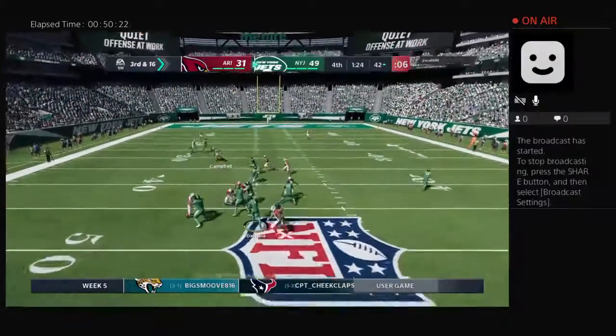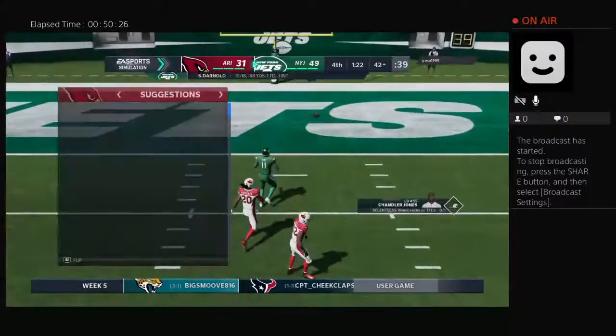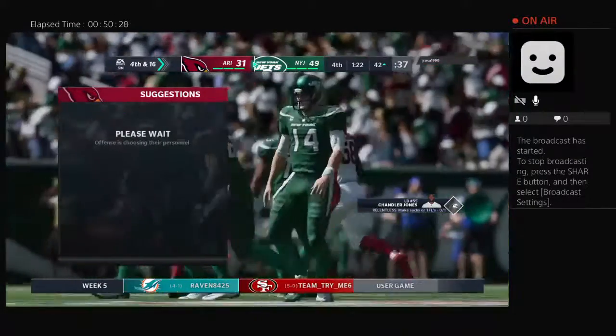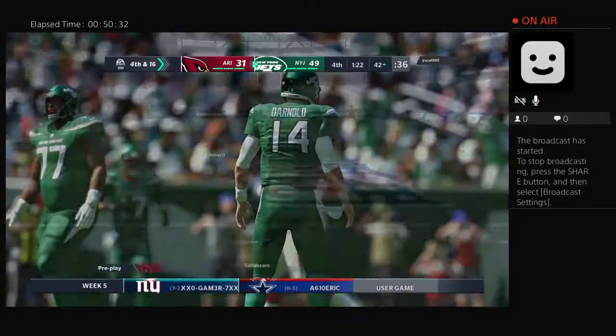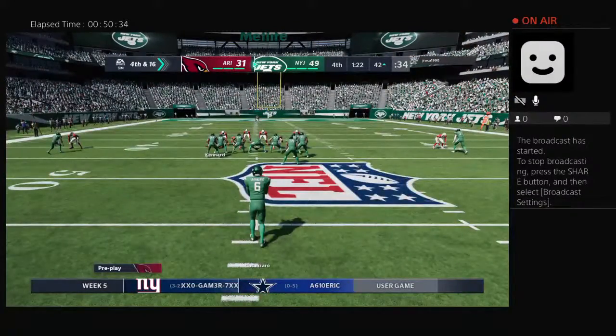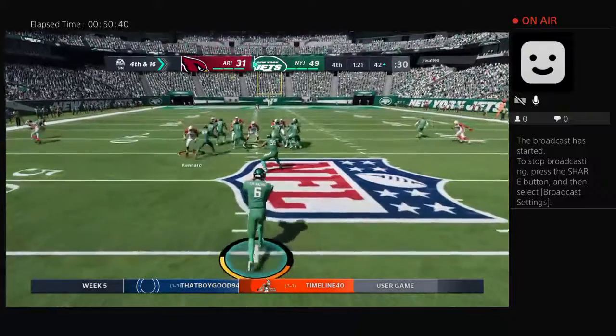3rd and long. It's Darnold. And the throw there going to be incomplete. Has to be a little bit of frustration there. Back-to-back incompletions. Receivers blanketed on both attempts. This time on 3rd down. Here's the Jets punter now, as he should be able to pin him back deep here with his first punt.